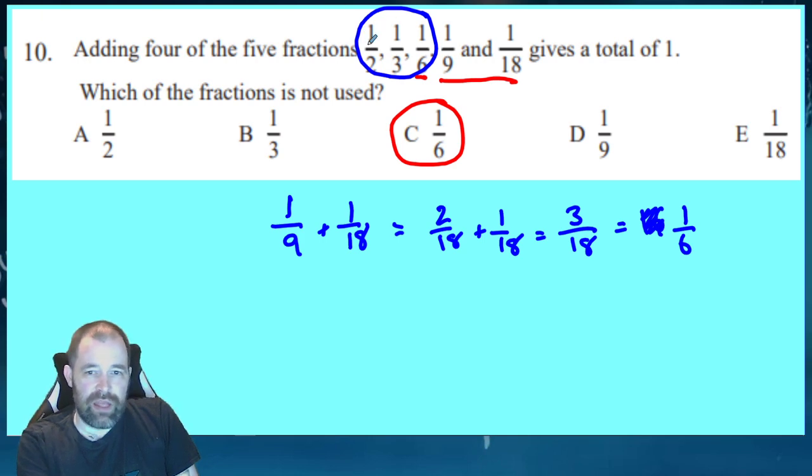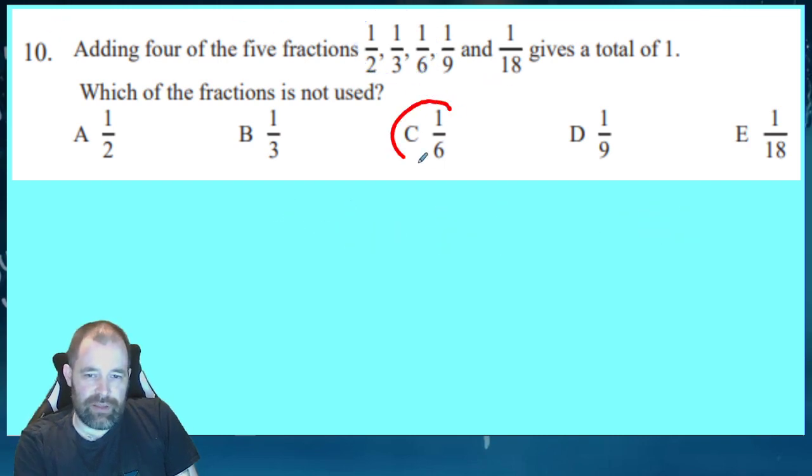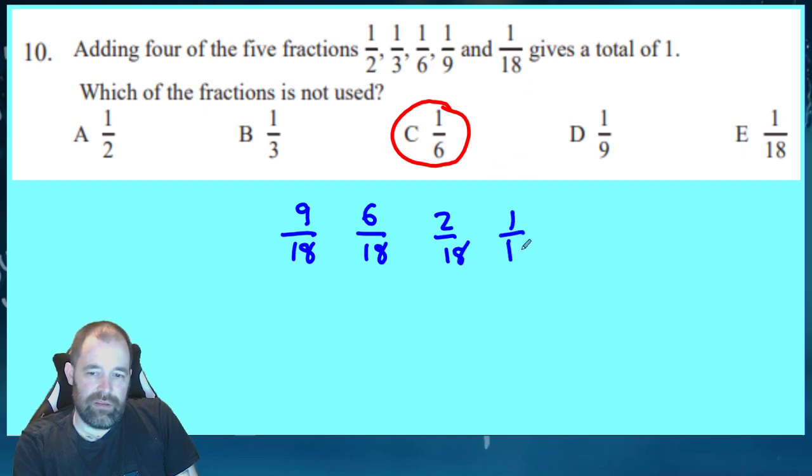If you had time at the end of your paper, you can check that a half plus a third plus a ninth plus an eighteenth gets you one. So let's just check that now while we're at it. If we're adding these together, we can change them all to eighteenths. So that's going to mean nine eighteenths is a half. A third will be 6 eighteenths, a ninth is 2 eighteenths, and 1 eighteenth. So 9, 15, 16, 17, 18. So those added together gets you 18 eighteenths.